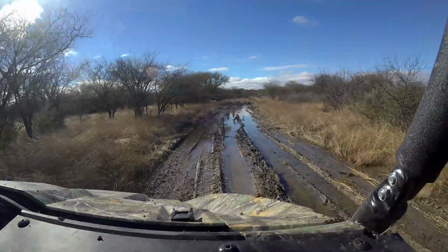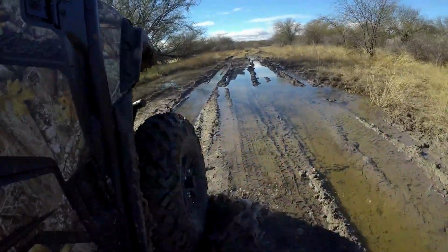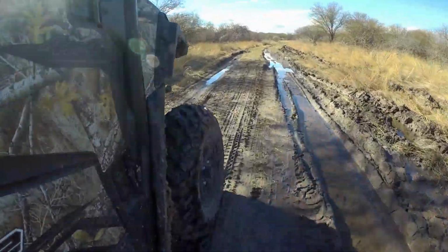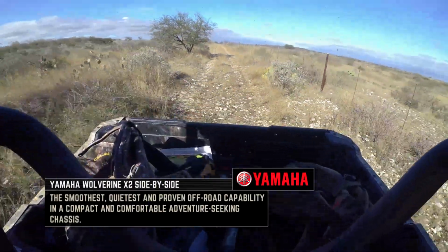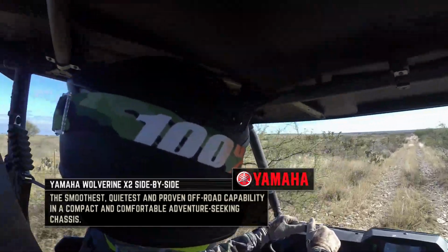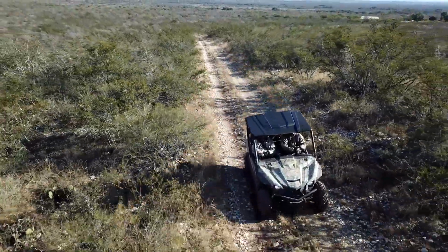So we come up on a mud hole, and we just breeze through it. And then we come up, and Jeff starts tapping me on the shoulder, here come the ruts, and we just straddle the ruts and get right by. I love using the Wolverine, or even the Vikings, or any of the Yamaha UTVs out here when it comes to those kinds of situations, because it makes getting to and from in adverse conditions, for lack of a better way of putting it, easy.